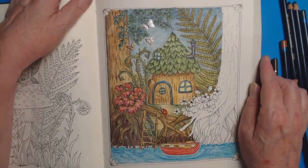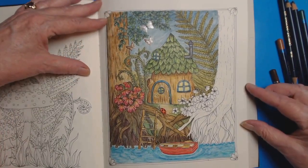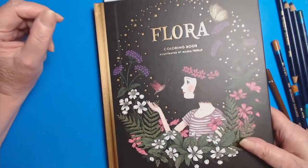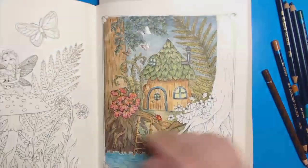Anyway, I do hope that you have enjoyed this particular coloring adventure, and that you will soon do a coloring adventure of your own. I can highly recommend Flora. I do love this book.